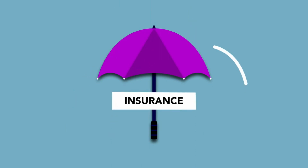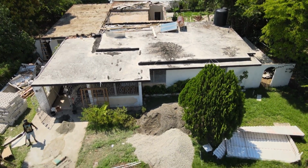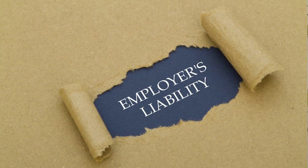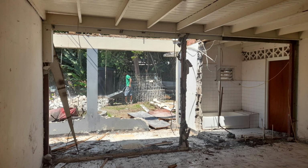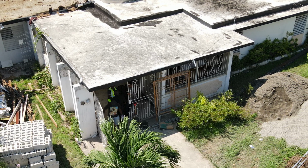Secondly, insurance. For every project, it is important to get insurance for your construction site to ensure that if anything happens on the site, the workers are covered, the liability on the client is protected, or the client has employer's liability insurance. That is a very important aspect of construction. If you have a construction site running and something happens to any of the workers while they're on the site, then you as the client or the employer are liable.